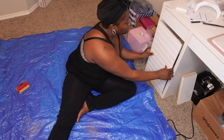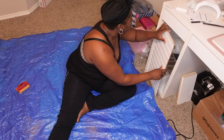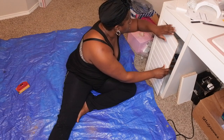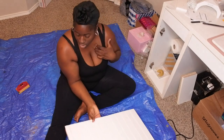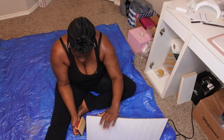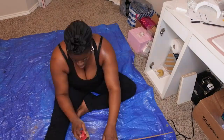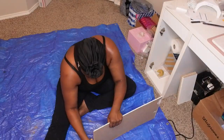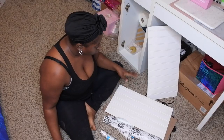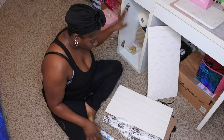So let me check the height here. Not quite. Still needs to get shaved down a little more. So the door has been shaved and is ready to be installed.